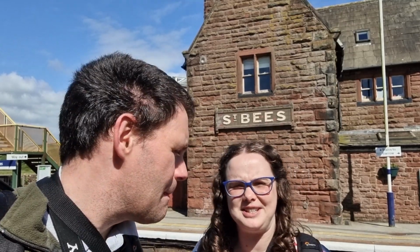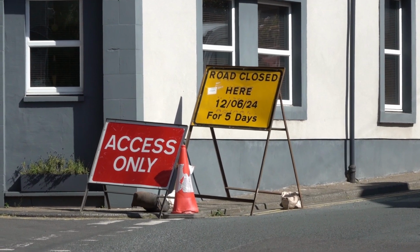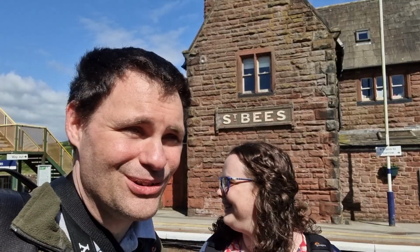No. We were going to head down more towards Seamill Lane, but apparently Fibrous have decided to dig up the entirety of St Bees. Yes, starting today, and closing the road all the way through St Bees for 5 whole days. So, access only, lots of holes, lots of barriers. We've managed to work our way around it and get ourselves to the railway station.